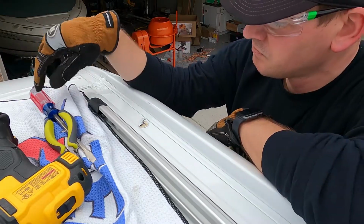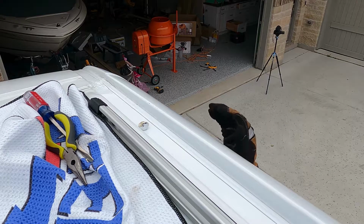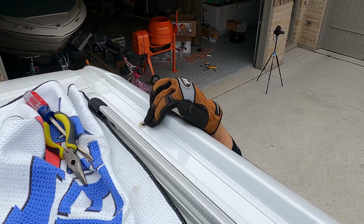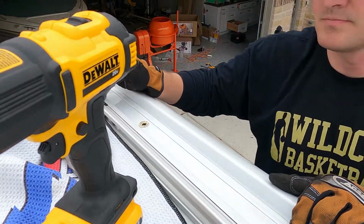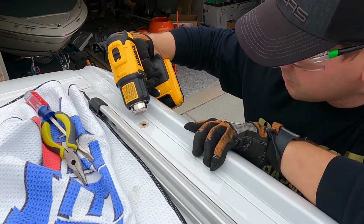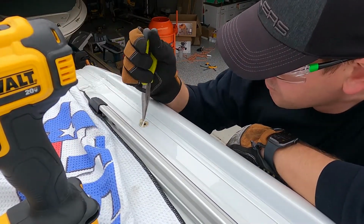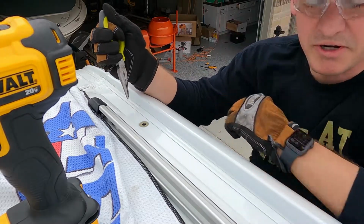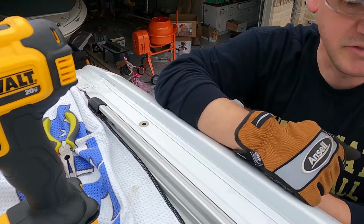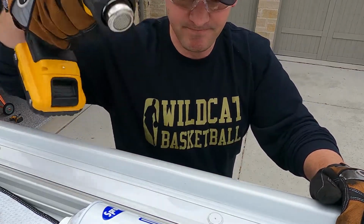That's not good. Maybe I'll try it from the underside. Came out all right. Now I just need to get the rest of this adhesive off. That's better. Maybe we'll try the next one from the bottom and see if that works. Wiring for the cargo light is right there, right next to the plug, so I'm not going to put a bunch of heat on that. That'd be a bad idea.